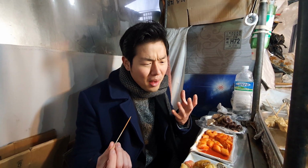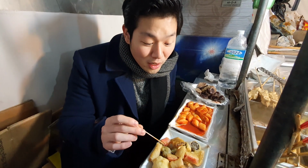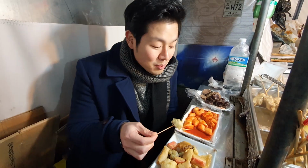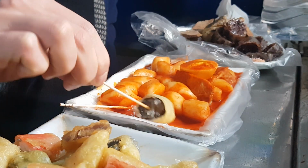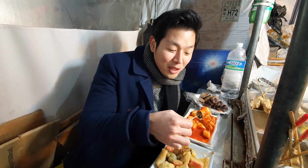It's like super collagen-y. There are two different ways to eat tempura. One is same as blood sausage. You dip it in a tteokbokki and eat it with the tteokbokki.